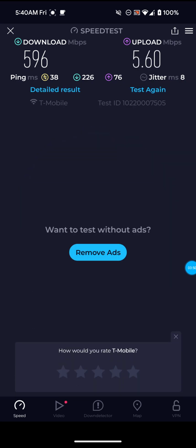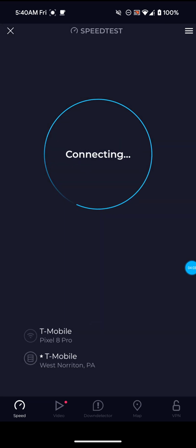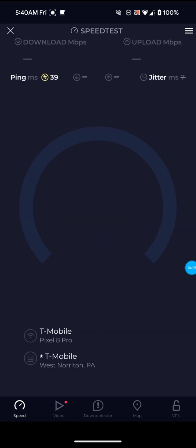So still not bad on that one. Almost 600 for the download, 596 for the download, 5.60 for the upload. So still over 5 on that. And then 38 ping. So the ping did go up some, but nothing drastic.